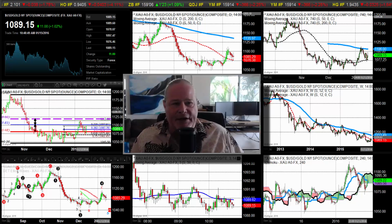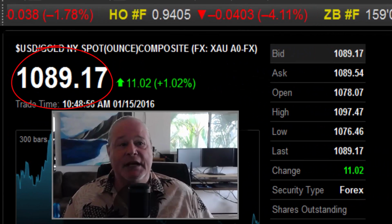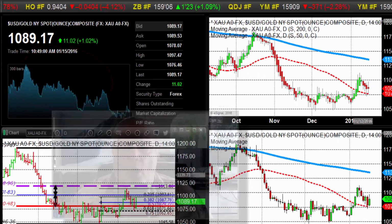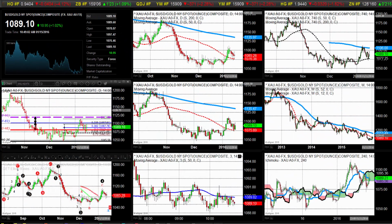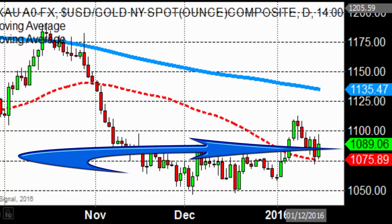Gold, tremendous upside move today, up about $11 at 1089. The reason I say tremendous is the market has been under such dramatic pressure as it's come off of some recent lows at around 1045. So the fact that we're back above 1080 is very, very significant to me.